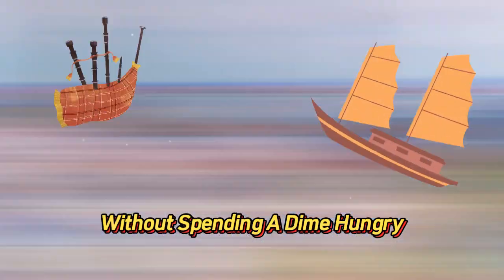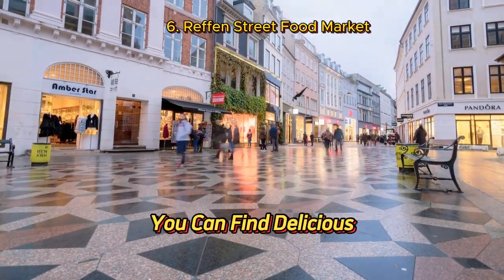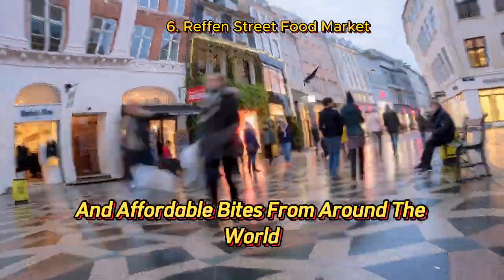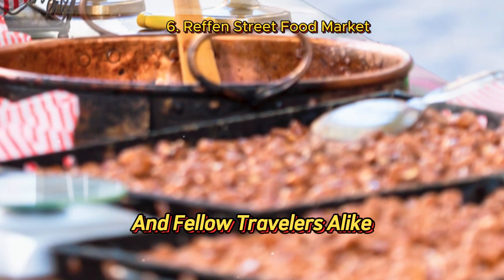Hungry? Head over to Refn, Copenhagen's largest street food market. Here, you can find delicious and affordable bites from around the world. It's a great spot to mingle with locals and fellow travelers alike.